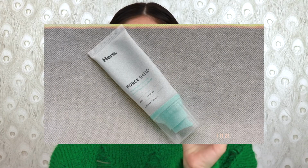First thing I want to talk about is the Hero Cosmetics Force Shield Super Light Sunscreen Broad Spectrum SPF 30. This is for all skin types. As you can see, I've been using it daily ever since I got it. It's been a little over a month and I love this. Hero Cosmetics makes products specifically for acne prone skin. They really focus on that, but truly anyone can wear this. It's a mineral sunscreen that's so lightweight. It's easy to use. It's hydrating, but it doesn't leave you looking super shiny or dewy. If you like that, then this is probably not for you. But if you're like me and you have oilier skin, this is amazing.